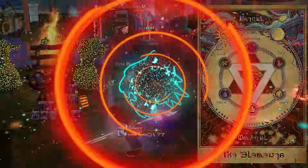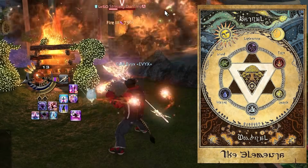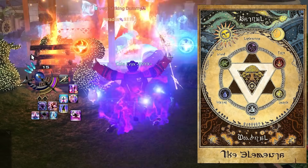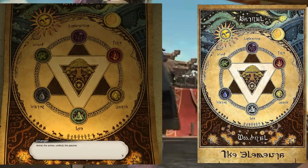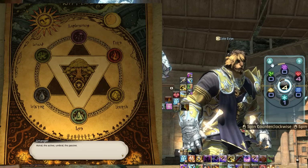Final Fantasy XIV has always had the elemental wheel and the concept of astral fire and umbral ice as a core mechanic of the iconic Black Mage. The elemental wheel has also made direct appearances in a host of content, such as in Shadowbringers main story cutscenes and Eureka, where you'd cast the opposing elements to deal more damage to targets.